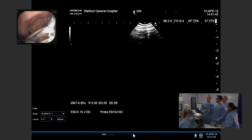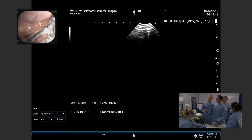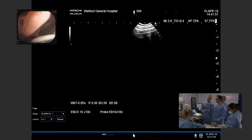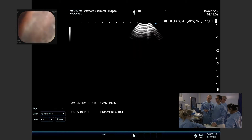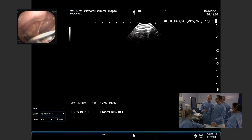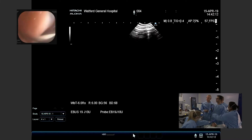So, very nice laryngeal anatomy with the arytenoid cartilages on either side being very clearly shown. The aryepiglottic folds are nice and crisp. You get changes with reflux, which makes this area very inflamed and puffy. She doesn't have those.